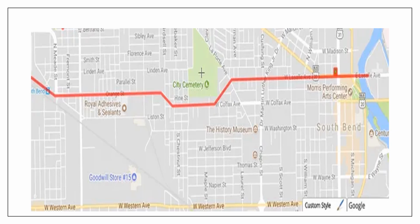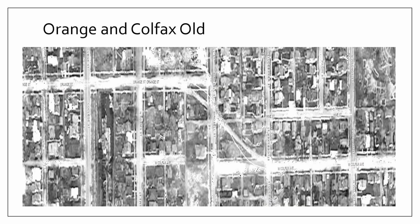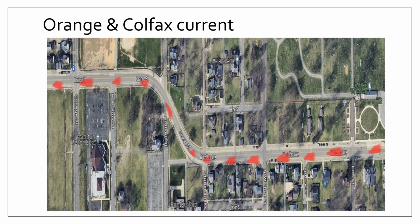But we still did have a complex there. This going back into the 60s kind of shows this. Well, it's not very good quality, but they didn't have the photography capabilities we have now. But you see the track coming down Orange, and then where it just kind of ran through neighborhoods to get to Colfax and then eastward. And now looking at this present day here, the new Orange Street, wide, multi-lane, but it does kind of line up pretty well with where the track actually ran.